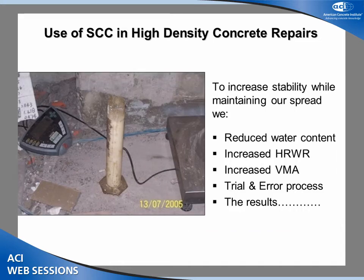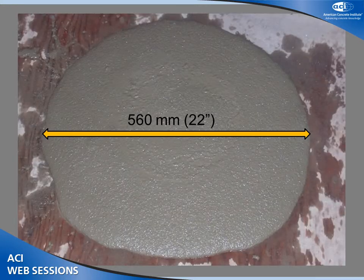We had to start doing a trial and error process to see where our boundaries would be. So basically, to increase our viscosity and our stability while maintaining our flow, we began reducing the water content, increased the high-range polycarboxylate, as well as the VMA, and we went back and forth with this a few times until we basically settled on about a 560 mil slump, plus or minus. That's where our sweet spot was, more or less. We needed to get minimum that. Anything lower wouldn't give us the flow we needed and wouldn't really act as an SCC. Anything much higher, into the 600, 650 range, would definitely segregate.